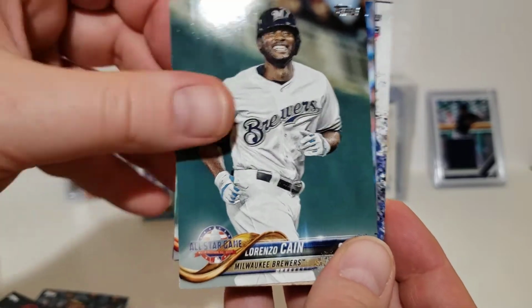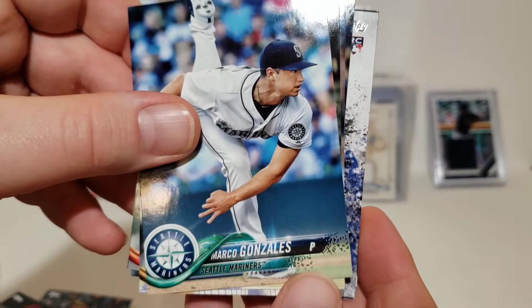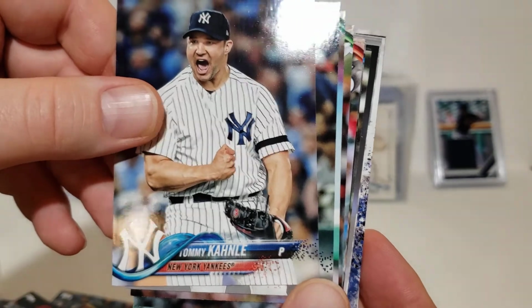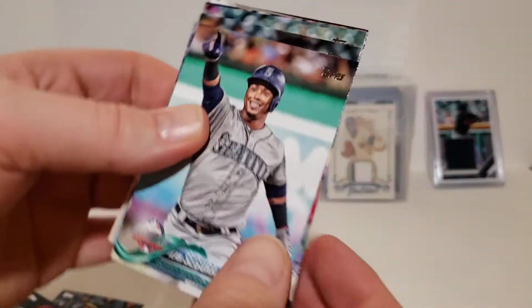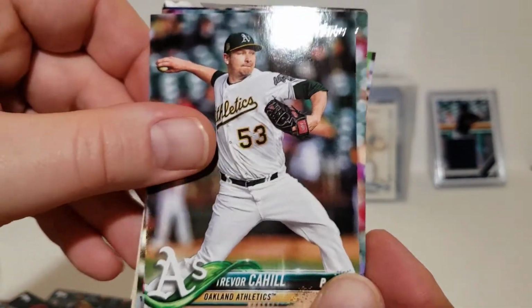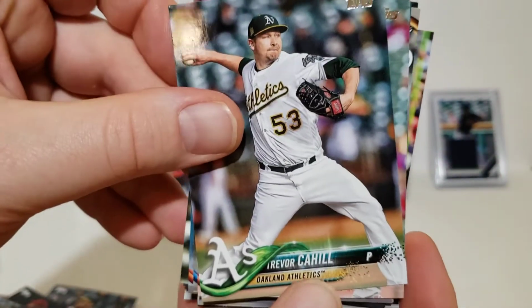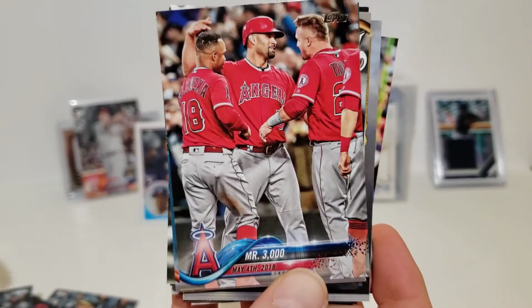Aroydis Vizcaíno. Lorenzo Cain. Marco Gonzalez, Salvi Perez, Tommy Kindly, Molina, John Segura, Cahill. Let's change this a little bit. We lost a little bit of light, but I'm going to try to get a little bit of glare off those cards. Tyson Ross.